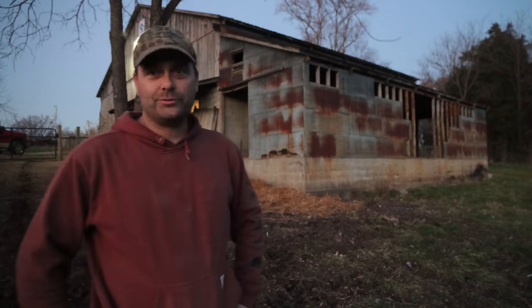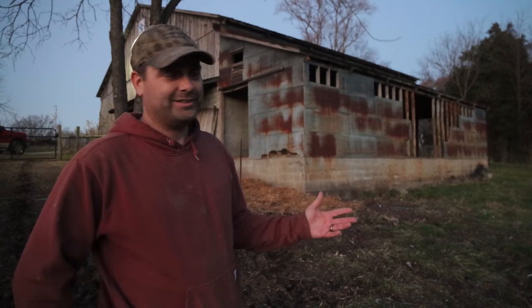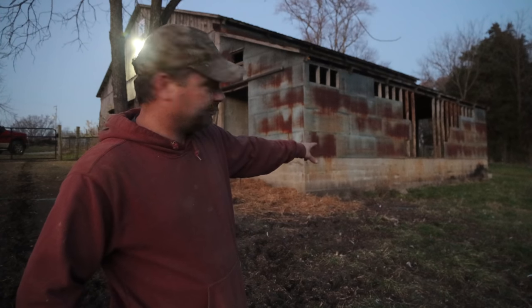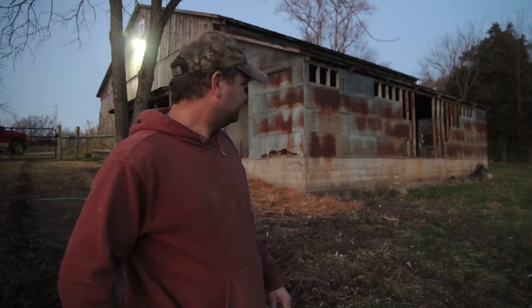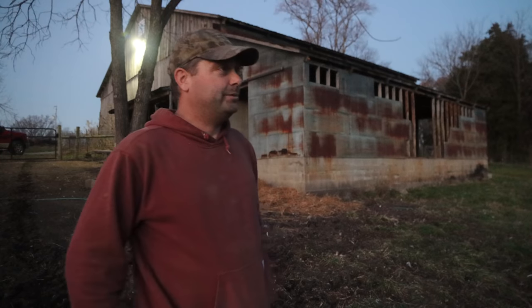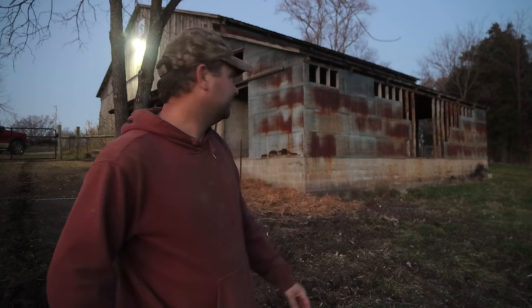So next time we'll come back, we'll start tearing the floor out of there, and we'll see what's underneath the floor. That could be a huge mess. And then we'll try to maybe knock some of these blocks out over here on the wall. Eventually I want to have like probably the opening on the back of the barn. I want it to be about 12 feet wide. Big enough for animals to get in and out just fine. Big enough for the tractor to get in and out.